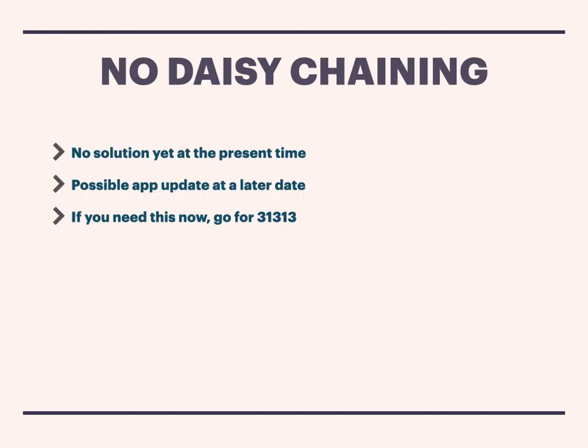Daisy chaining, absolutely. If you need daisy chaining, if you want to hook up 4 bricks together and drive 16 motors, by all means, get the 31313 set. It is possible that a later update will give this capability to the 51515 set. Quite possibly in the programming environment, you can recognize more than 1 brick and then program them so that they work together.